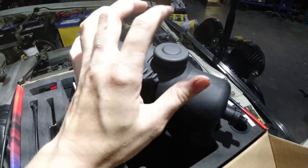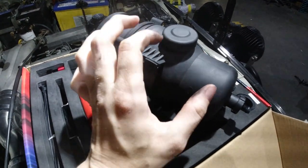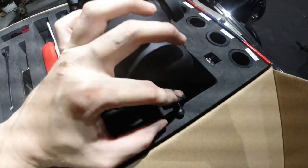So it protects your engine. That's what that check valve there is for. The storage area is actually one of the largest. It's 310 milliliters. So that's your drain valve down the bottom.